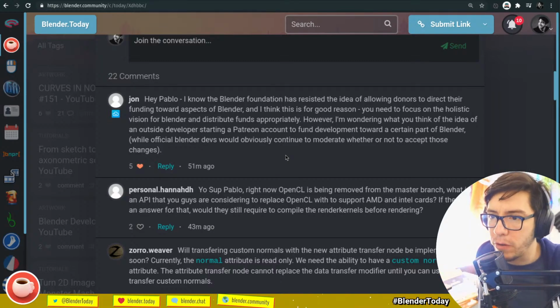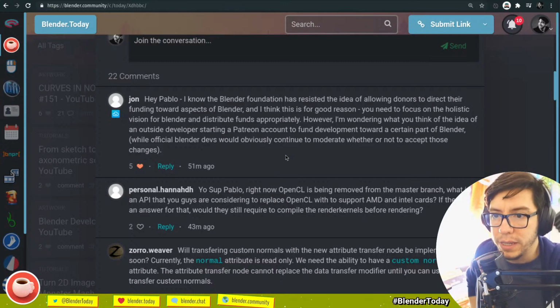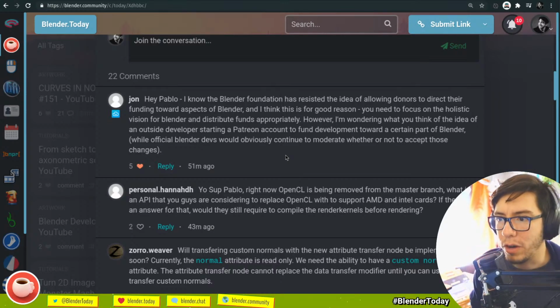So yo, sup Pablo, right now OpenCL is being removed from the master branch. What is an API that you guys are considering to replace OpenCL with to support AMD and Intel cards? If there is an answer to that, will they still require to compile the render kernels before rendering?